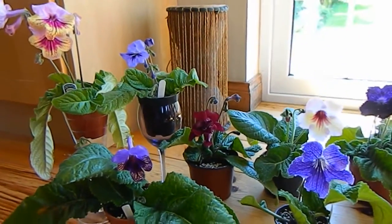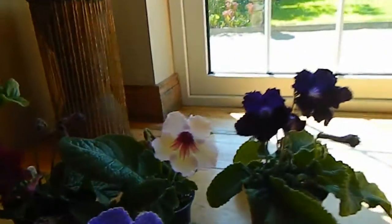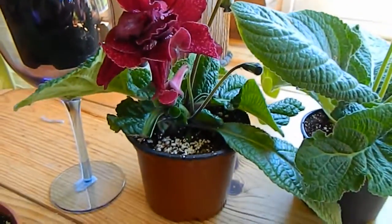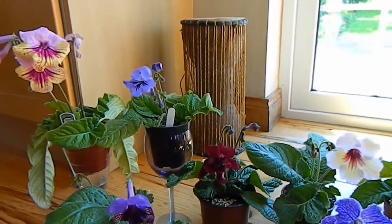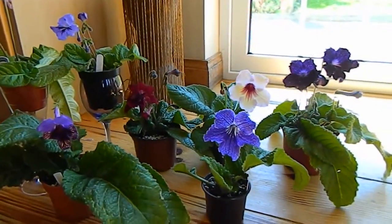So the problem with my Streptocarpus is that I have a lot of quite large plants, like the Legend one there, and I just don't have any space on the windowsills. So if I can kind of hang up a lot of them, then it'll help enormously.